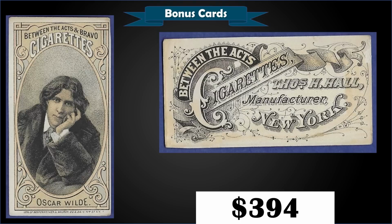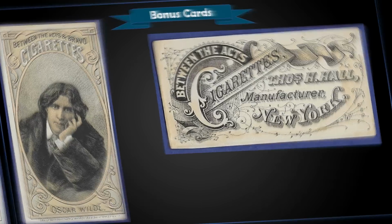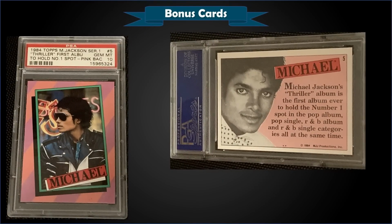Listed in PSA's pop report as an 1880 N342, the Oscar Wilde is a pop of 3. There's only been 3 of them graded, a PSA 2, 3, and 4. No sales on record.